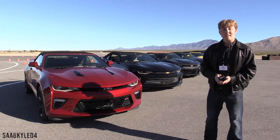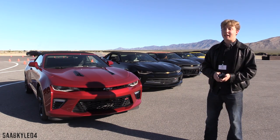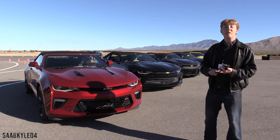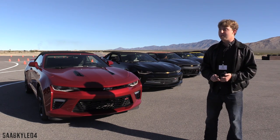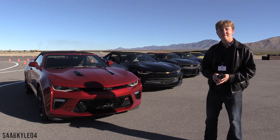All right, everyone, we're on the west side of the track at Spring Mountain getting ready to do the little handling experience that Chevrolet has set up. There's a bunch of cars out there right now. There's the 6th-gen V6, a 5th-gen V6 for comparison, as well as a Mustang V6. So it should be a lot of fun. There's also the 2-liter Turbo Coupe, and we'll try to hop in all of them, put the GoPro on the head, and get a little bit of POV driving.